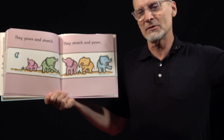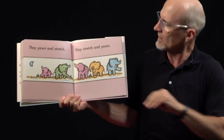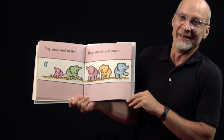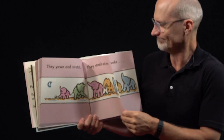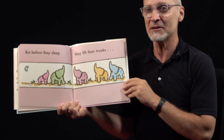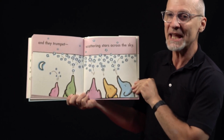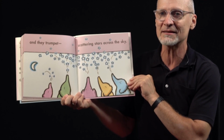They yawn and stretch. Oh, it's great to stretch when we're reading books to our kids. They stretch. Oh, and yawn. This could be a bedtime book. But before they sleep, they lift their trunks and they trumpet, scattering stars across the sky.